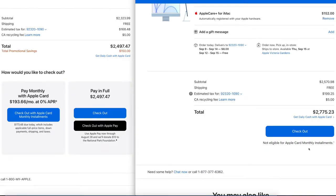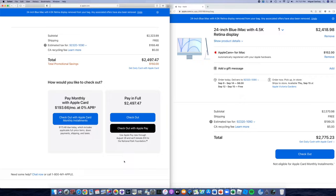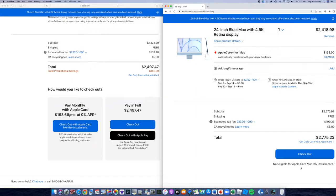I reached out to the Apple help desk. They said that this is a third-party site and it's not eligible for it. What sense does that make? If you could apply it to the education site that is currently providing a bigger discount, why would you not apply it here? The other thing is, if we go through the checkout process on both of these.